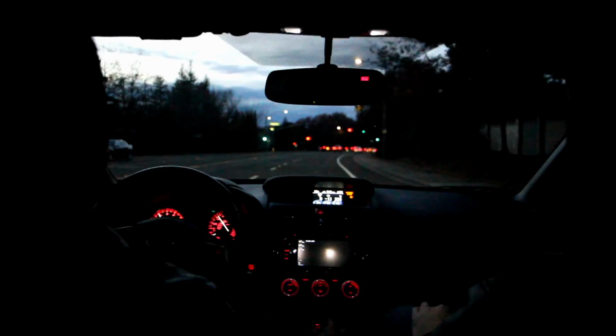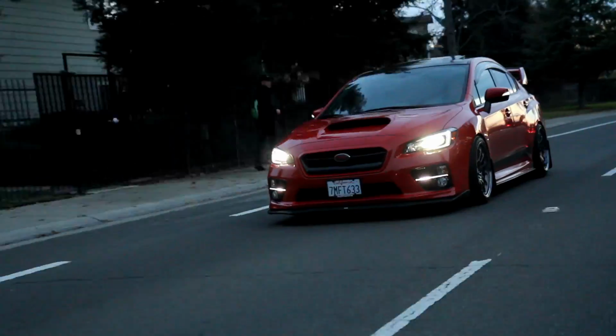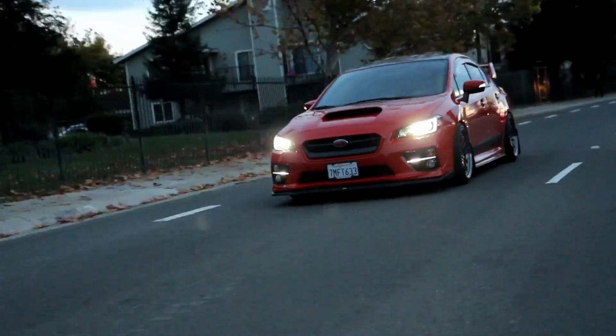I'm surprised the stock WRX even drones. Yeah, I think they removed one of the resonators that the prior years had just to give it a little bit more of a little howl. Yeah, a little howl, especially during the cold startups. You could hear some of that burble during cold startup back there.